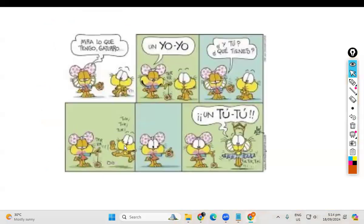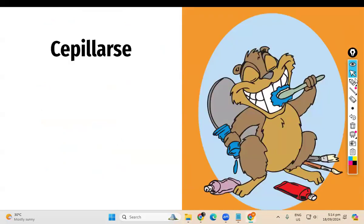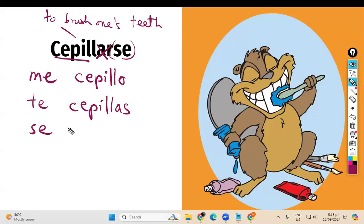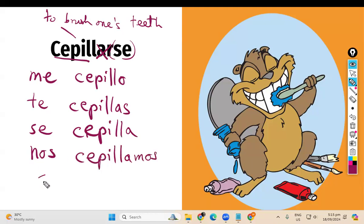Okay, I have three more here, actually. All right, so let's do these together. So we're going to write at the same time, right? Me cepillo, right? So I approach this, I notice the se here. The AR is the ending, and so this becomes my stem. So I brush my teeth, cepillarse, to brush one's teeth, right? Te cepillas, se cepilla, right? Nos cepillamos, se cepillan, right?